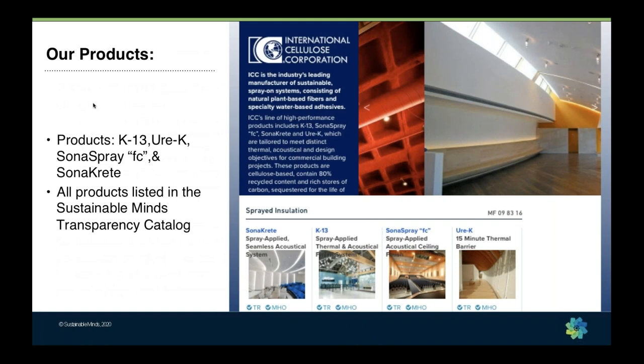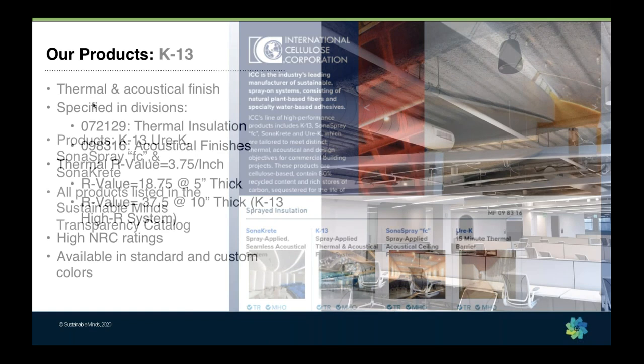Our product line includes K13, Urique, Sona Spray FC, and Sona Crete. All of these four products are listed in Sustainable Minds Transparency Catalog, where additional information and disclosures can be found on our products.